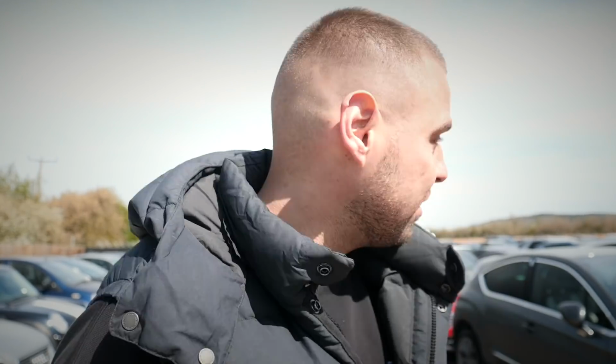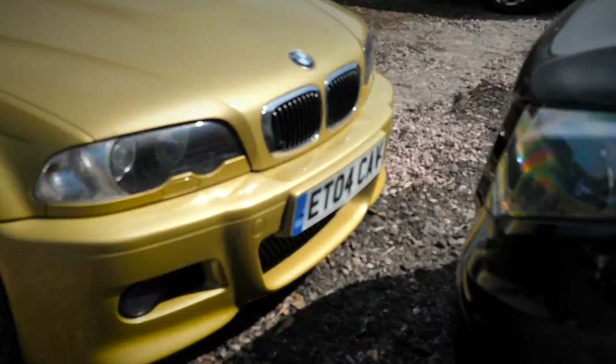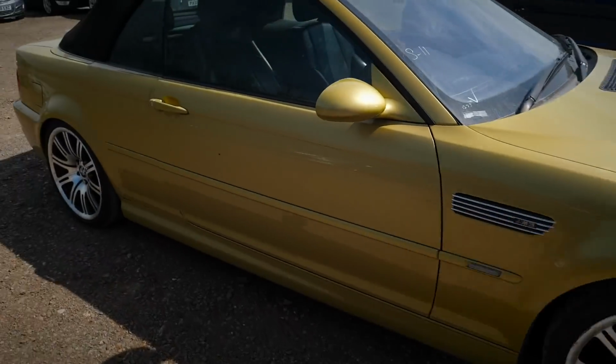On that note, let's now jump onto the purchases that we bought over the last week, and honestly, we bought loads of cars. Like, the yard is pretty much jam-packed at the minute. But yeah, kicked it off at the beginning of the week, we bought an E46 M3, a Phoenix yellow facelift 2004 E46 M3 with 19-inch wheels.